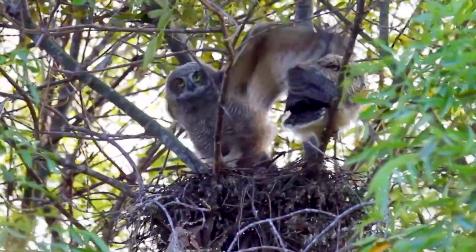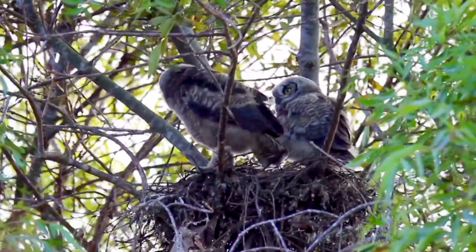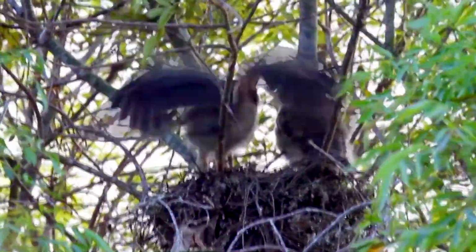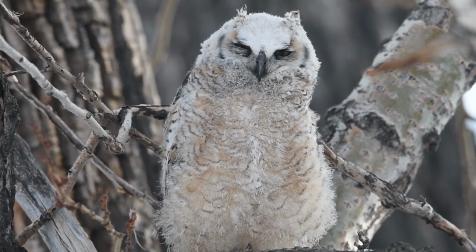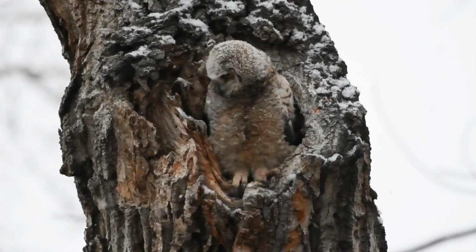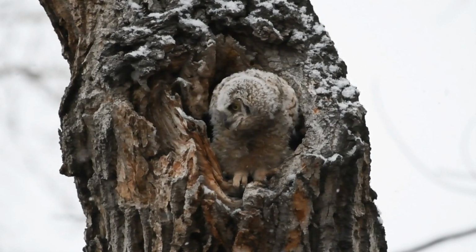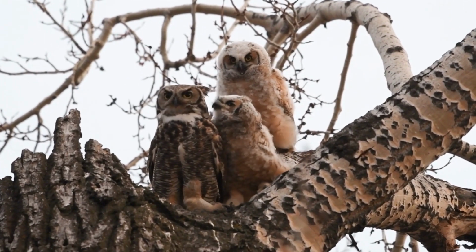1 to 5 eggs are laid in a nest, and these are incubated for about a month. The babies leave the nest about 5 weeks after hatching, but can't fly until they're about 10 weeks old. They remain in their parents' territory until the next breeding season. Great horned owls breed early in the year and may begin laying as early as November in the northern hemisphere. They live at least 2 decades in the wild.